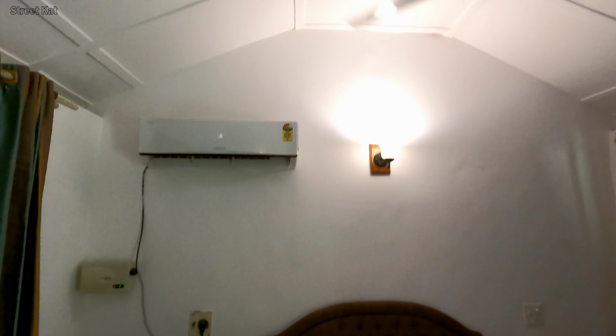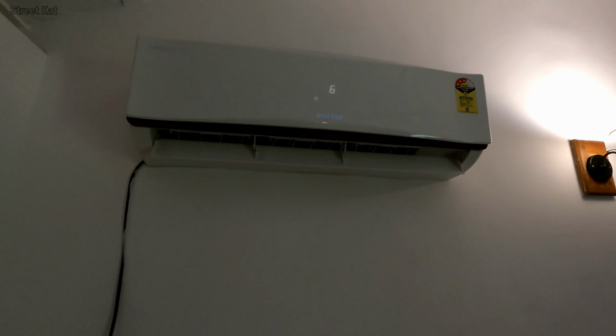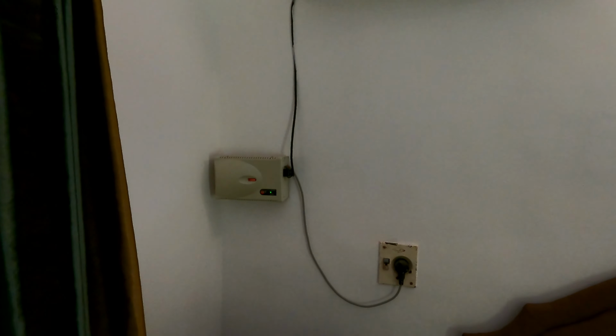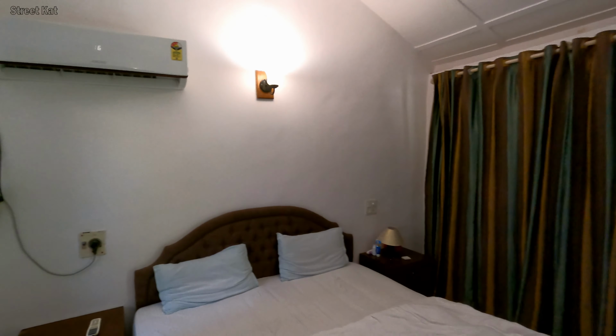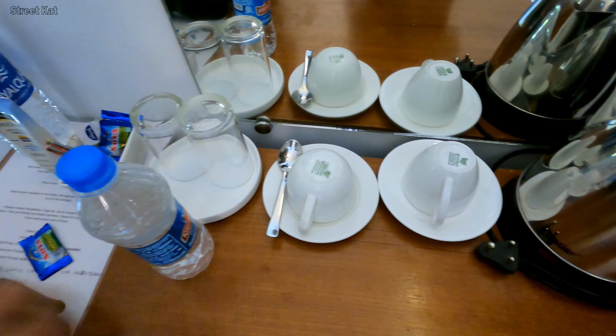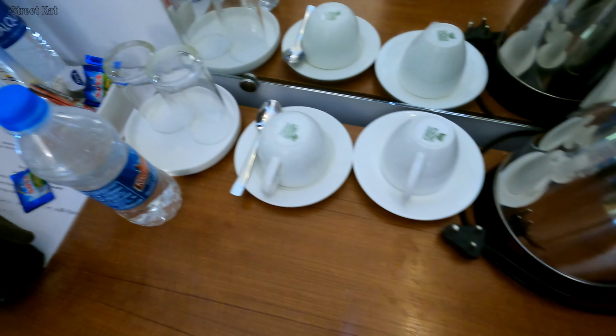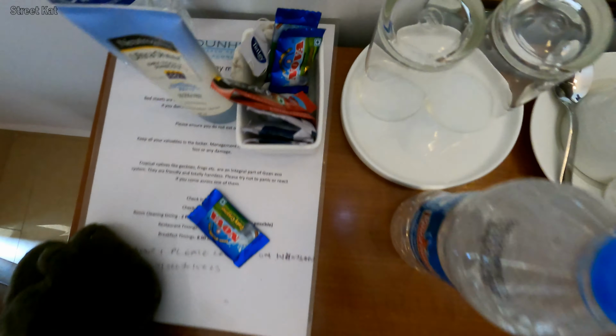This is very clean. You have a fan, you have an air conditioning, works really well. There's no smell or any bad odor in the room. Nice curtains. Open the curtains and you have the back side view. There's no view there, you just have the backyard, right? Nothing much here. This is a place to stay and the place to enjoy. I'll show you. You have the tea coffee kettle. Yeah, that is given here. Two bottles of water, all the tea and coffee making stuff there.